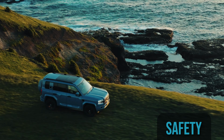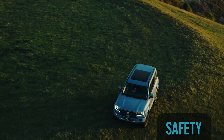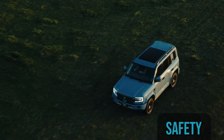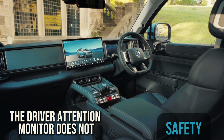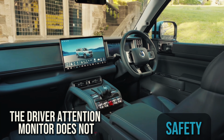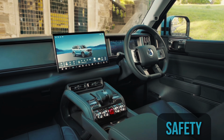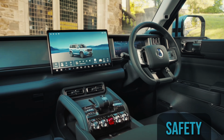The calibration's a mixed bag. Lane keeping is one of the better systems BYD has done, and you can turn the overspeed chime off permanently, which deserves a round of applause. The driver attention monitor does not. It nags you when you're plainly watching the road, it takes personal offense at sunglasses, and turning it off means going through the touchscreen every single time you start the car. It's the most fixable complaint on this list, and it needs fixing.